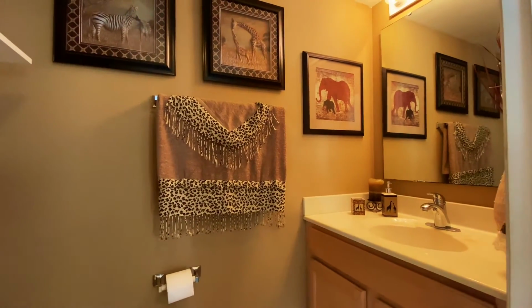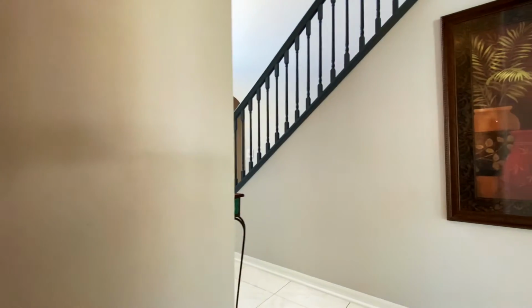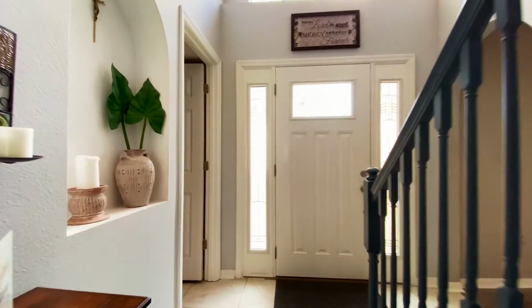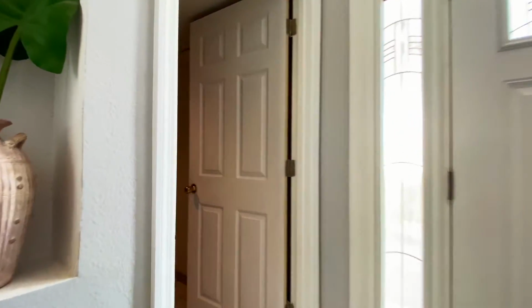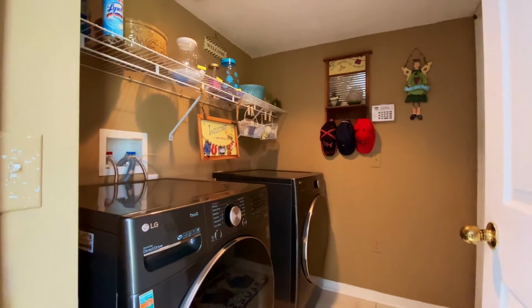But there is no shower here. That's the only thing. So if you did convert this to the 5th bedroom on the downstairs, you'd obviously have to take showers upstairs, which isn't a huge deal for everyone, but you'd have to see if it works out for your own circumstance. Okay, now right here off to the right of the front entry is the laundry room area.